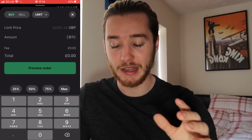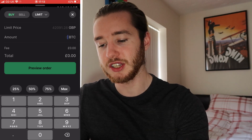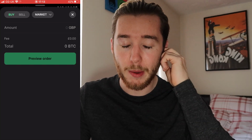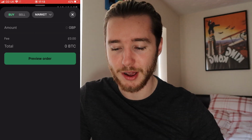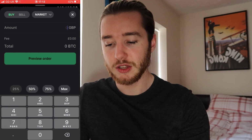It's then going to come up in terms of what sort of settings you want to choose or what criteria. So I'm going to change this to a market order. I won't get into the limit and stop orders for now, but if you just Google limit order Investopedia or stop order Investopedia, they'll explain them for you better than I probably could. But once again, we go to the market, we click buy in the top left, £25.